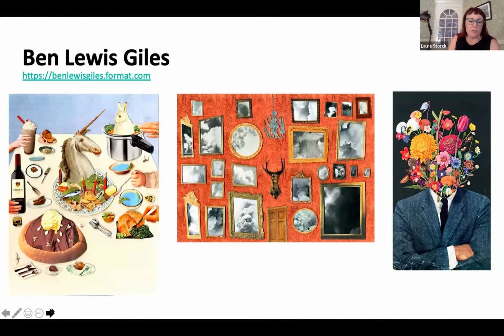Like, for example, the one on the left, it looks like a dinner party. I believe that was a commission for the New York Times, but I just really enjoy the color and the interesting pieces that are combined. Somewhat comical, a bit absurd, with the rabbit in the pot. If you look at the dessert, you can see flies.